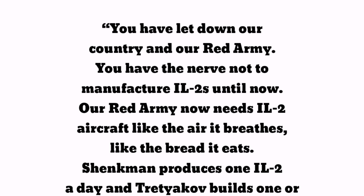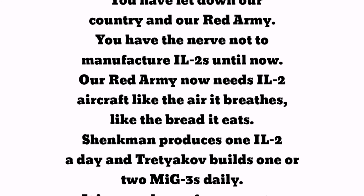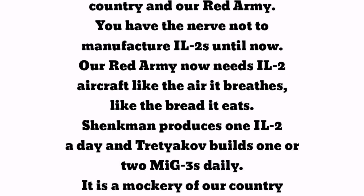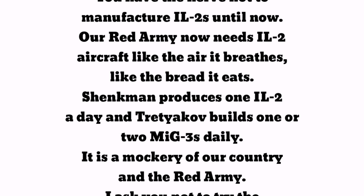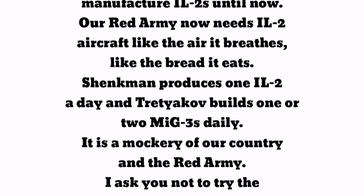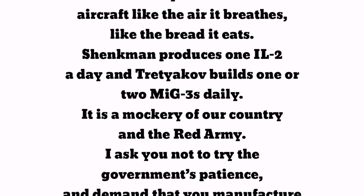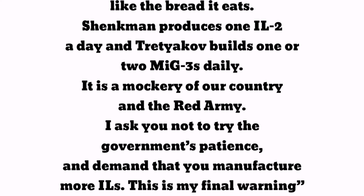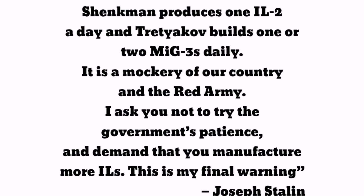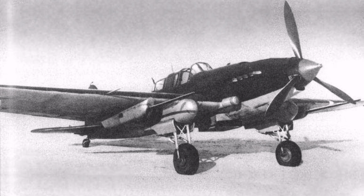You have let down our country and our Red Army. You have the nerve not to manufacture IL-2s until now. Our Red Army now needs IL-2 aircraft like the air it breathes, like the bread it eats. Shenkman produces one IL-2 a day and Tretyakov builds one or two MiG-3s daily. It is a mockery of our country and the Red Army. I ask you not to try the government's patience, and demand that you manufacture more IL-2s. This is my final warning. Joseph Stalin.